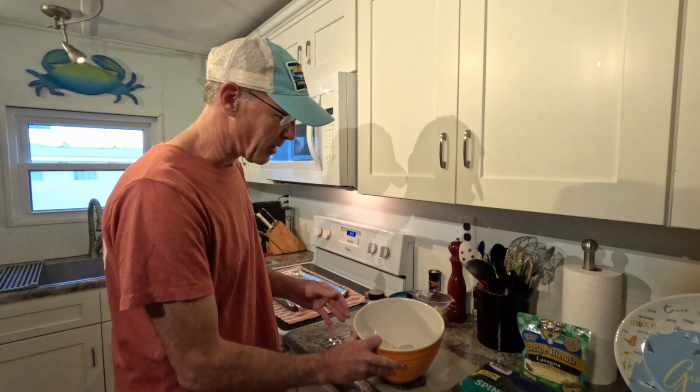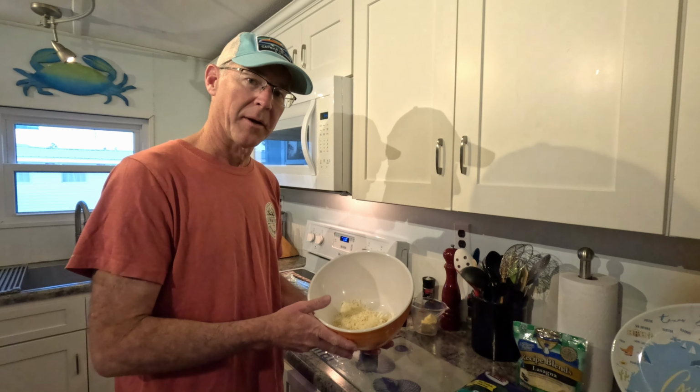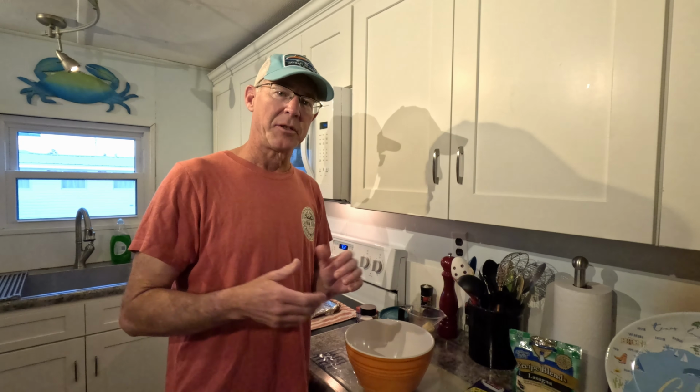And I've done a couple steps already. In this bowl, I've put 3 ounces of cream cheese and about a cup of grated cheese. And there's all kind of cheese you could use.